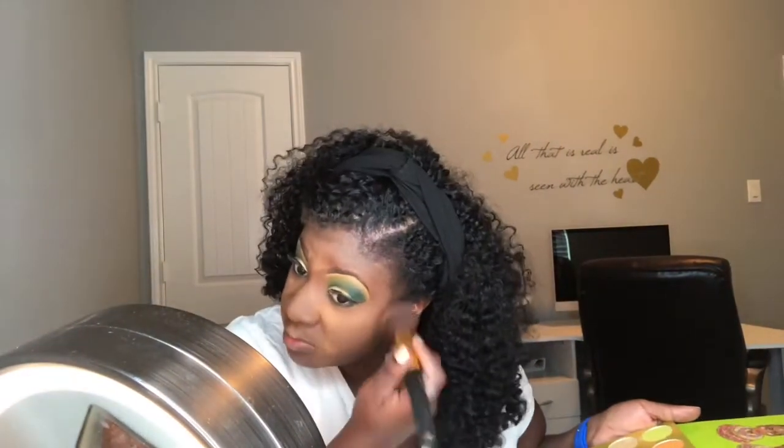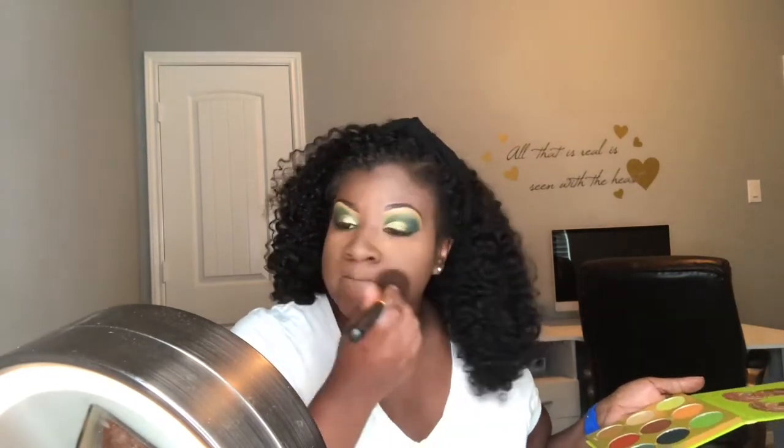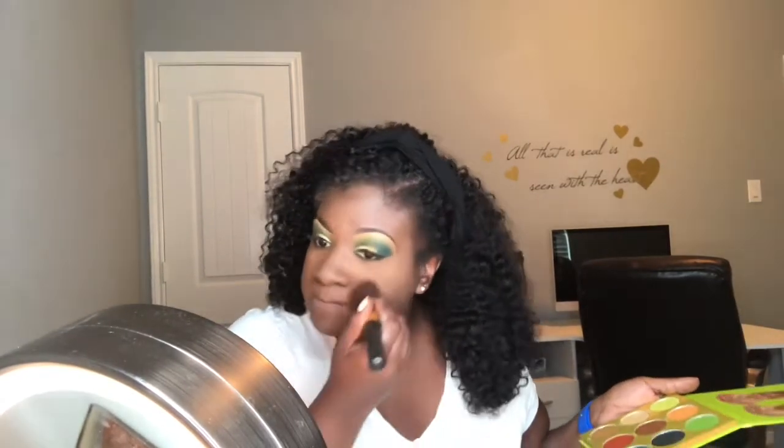Dust all this stuff off. I don't have my powder brush in my car, so bear with me with that. And I'm just dusting off my setting powder.